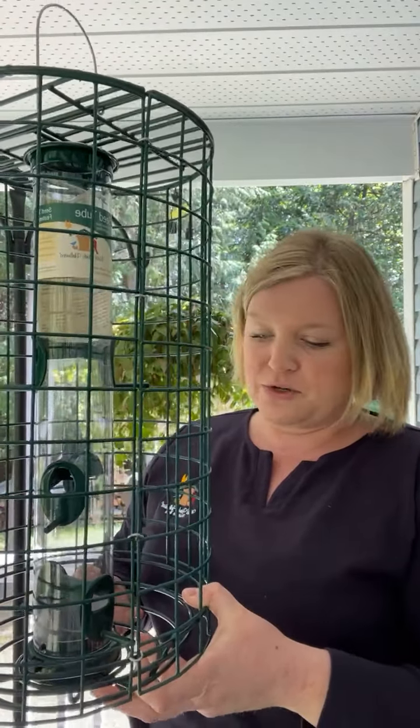My dad's yard is of course just overrun with starlings and blackbirds. So all his tube feeders have cages, and every perch is always filled with some sort of small songbird. So it's a lot of activity. So the cages are really great.